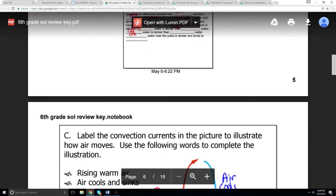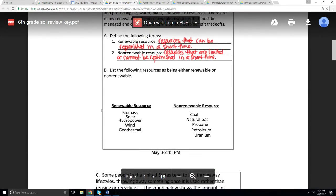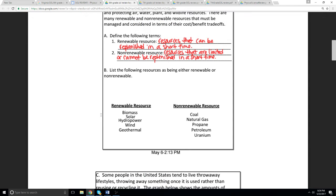So let's take a look, see if you were right. So for our renewable resources, let's double check here. Rami was first. So we've got wind, we've got hydropower, we've got solar, we've got geothermal, and we've got biomass. So very good, good job, guys.